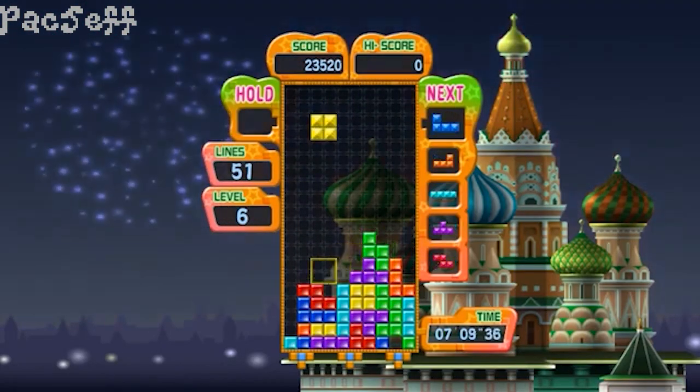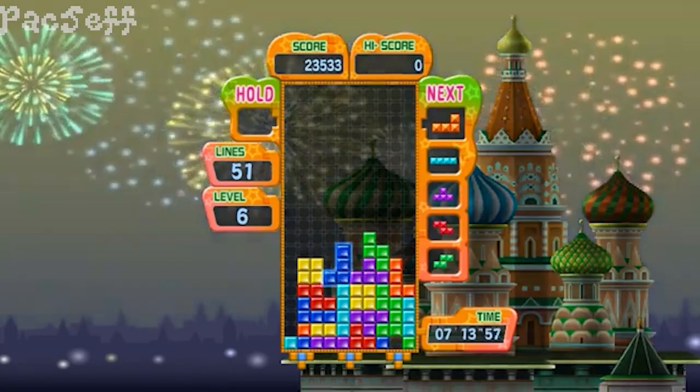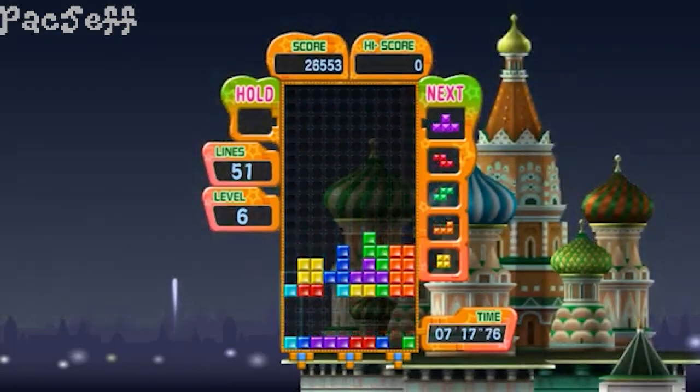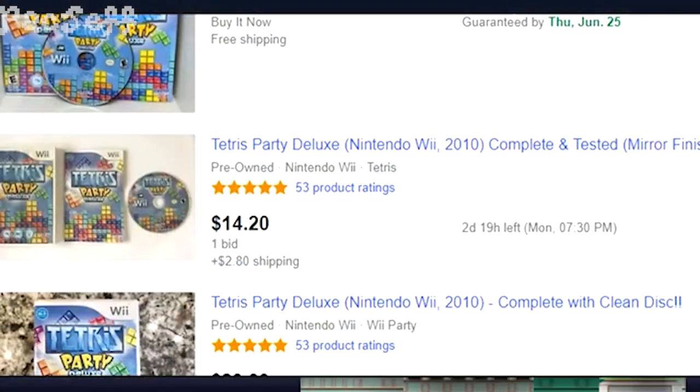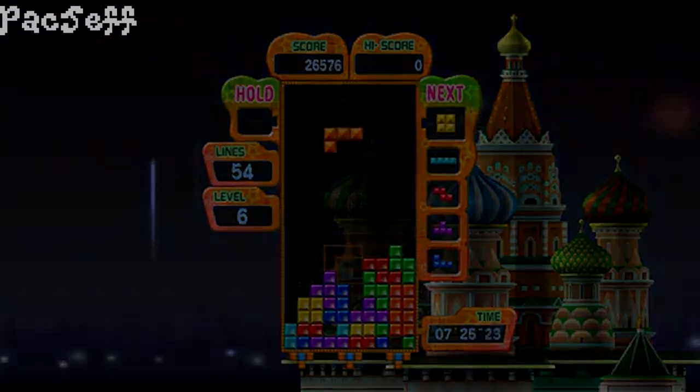Tetris Party Deluxe is just underwhelming, but if you want a super simple, basic, doesn't do anything original Tetris game, I guess I recommend it, but not for its going price. Yeah, this game will run you anywhere from $25 to $40, and for a game as boring as this, that's just not worth it.